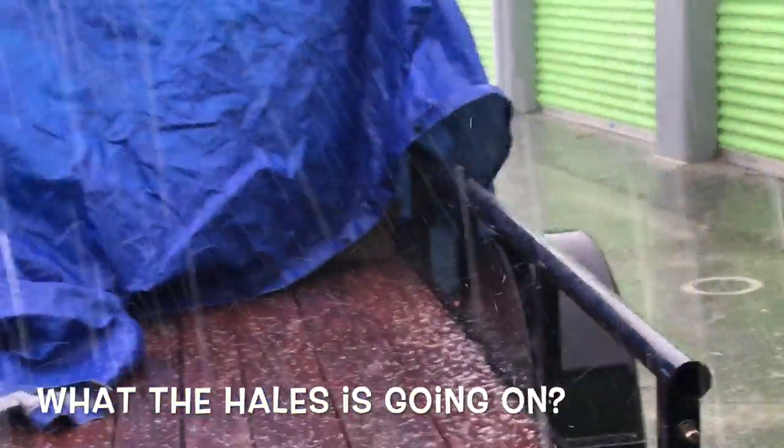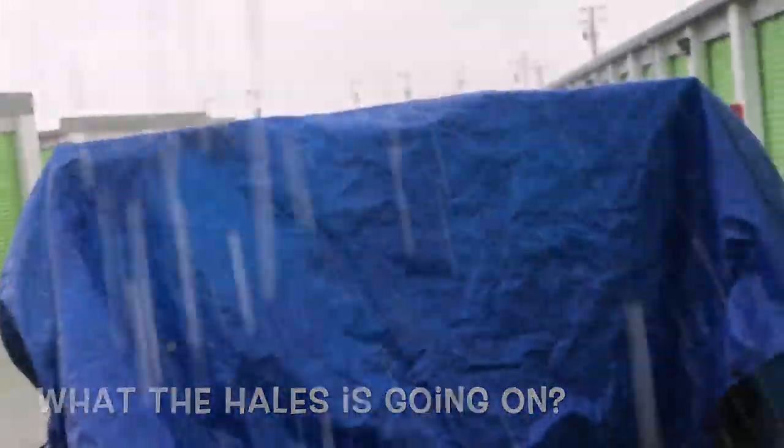I hope that tarp doesn't blow off this time because I don't want to go out there. I'm going to get soaked. And my jacket's in the car. Good times. Good times. At least the hail stopped.